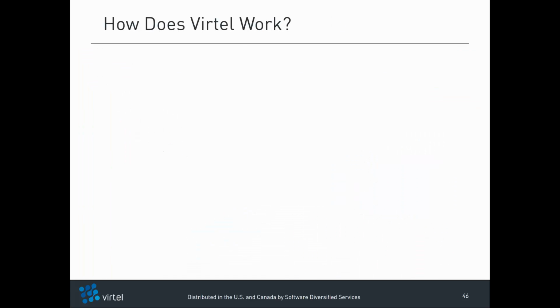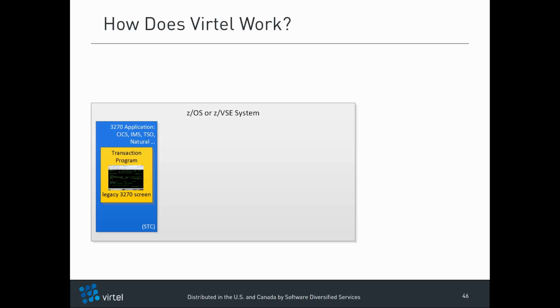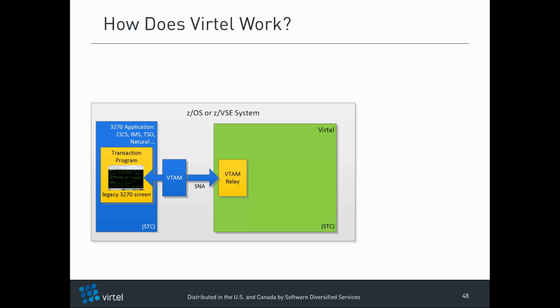Now, let's see step by step how Virtel works. 3270 applications such as CICS, IMS, and TSO have a screen-based user interface. Screens are served to users via VTAM SNA connections.